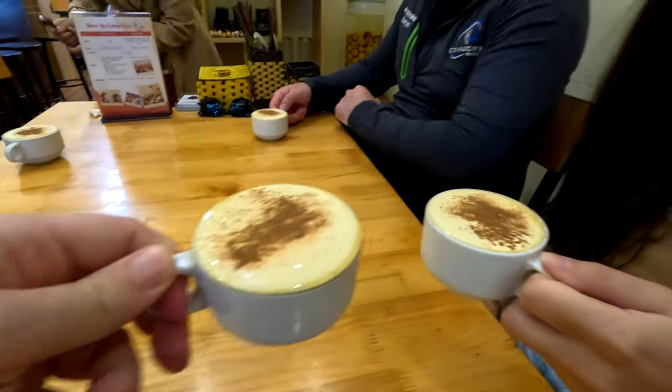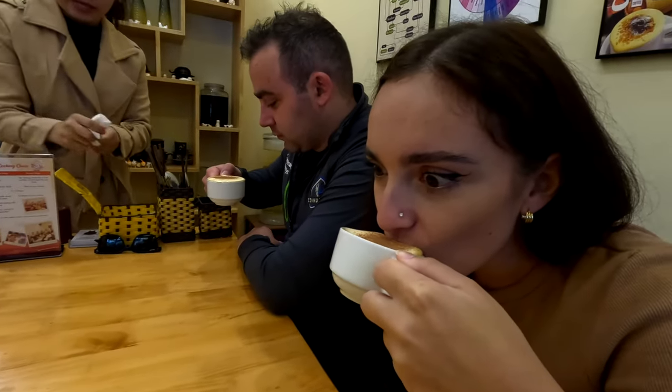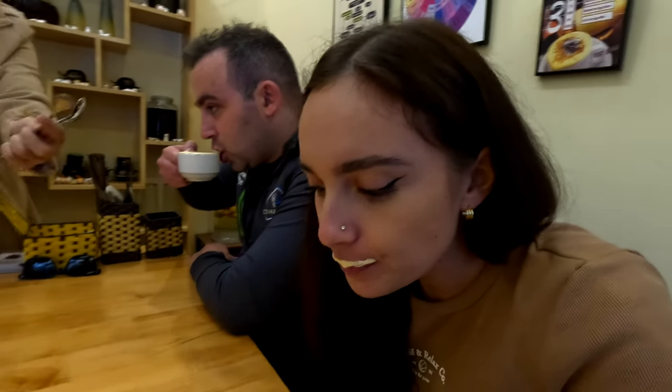Time for some Vietnamese coffee. The thing I've been waiting for since we arrived in Vietnam is to try an egg coffee, and I waited till this moment and I'm so buzzing. Apparently it's delicious. Martin looks buzzing as well. Okay, the bread, cacao flour, and then it's egg and coffee as butter.